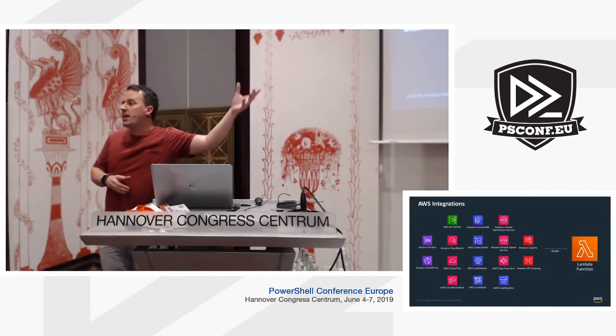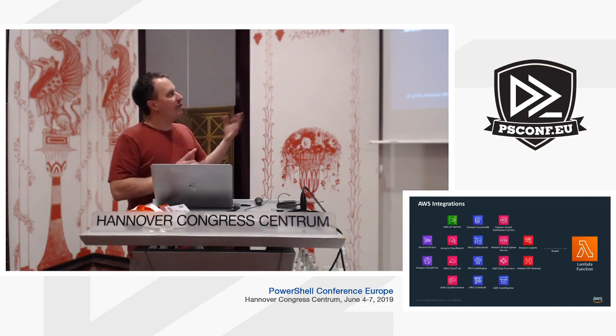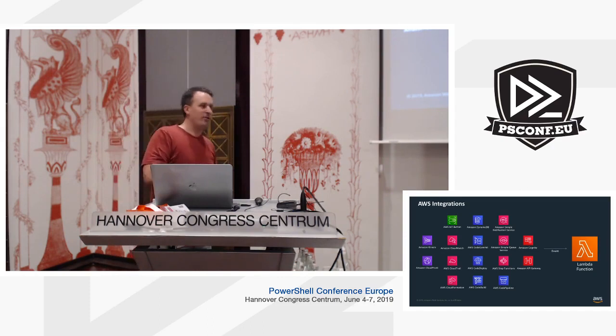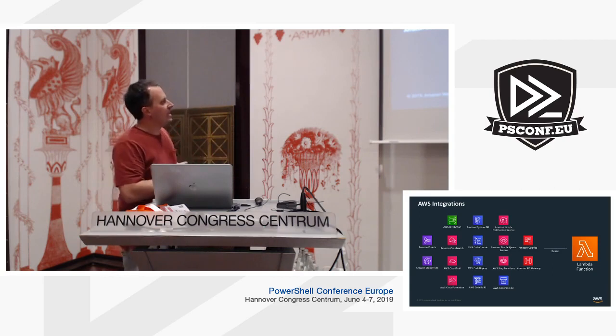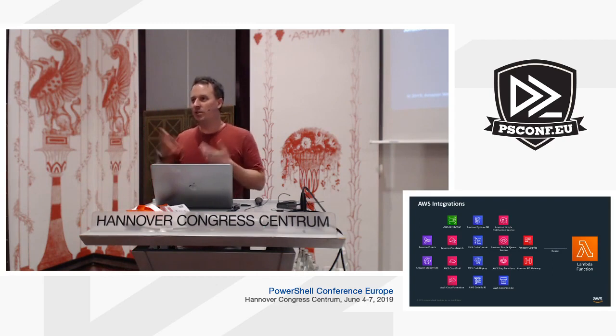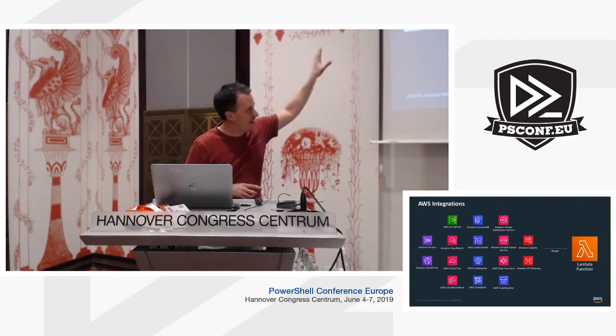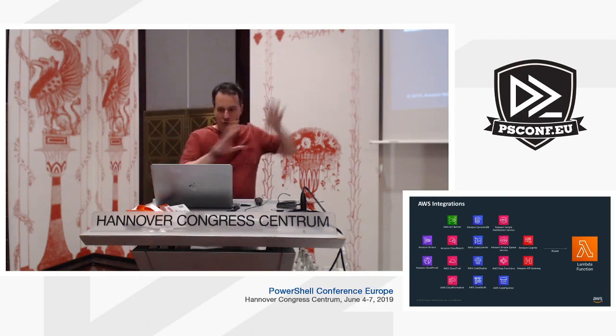DynamoDB is a NoSQL database. Any item which is added to that database can invoke a Lambda function. Simple Notification Service, Cognito, if people log on, fail to log on, authenticate, don't authenticate. CloudFormation has events, so when infrastructure is created, you can create events. CloudFront, Kinesis, CodeCommit, they're all services which already implement it.